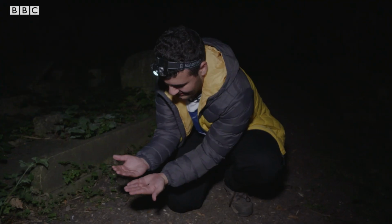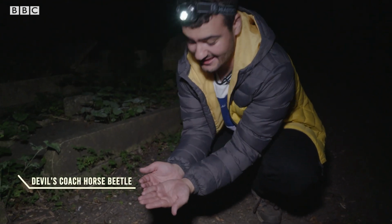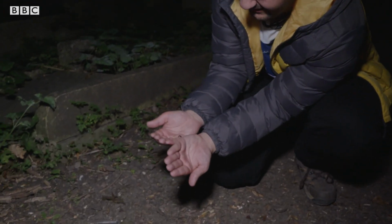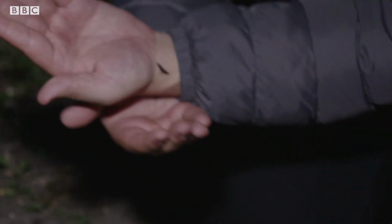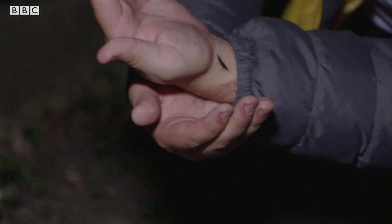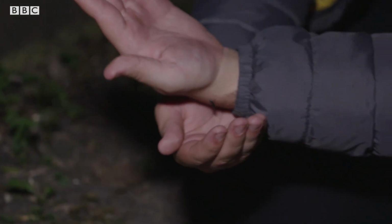Whoa, it's quick. So we're literally just walking along the path here with our light on, and we came across this devil's coach horse beetle. Now this is a large species of rove beetle. It tends to live around decaying plant matter, so places like this are amazing for it because it's a ferocious predator, so that's where it likes to hunt all of its invertebrates.